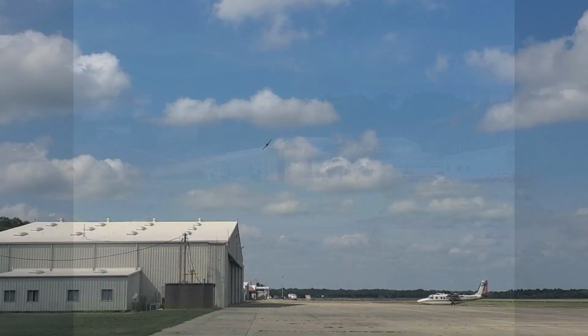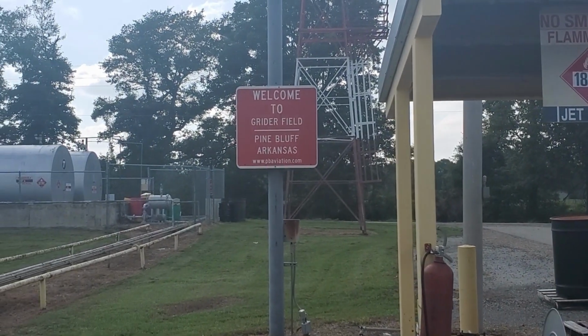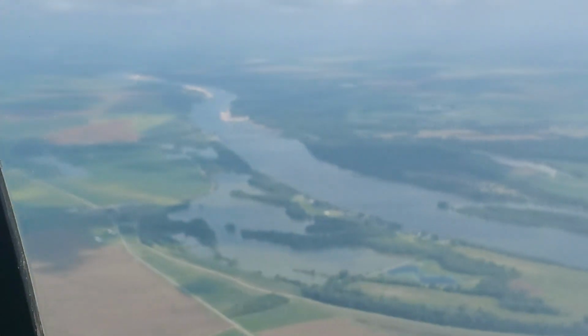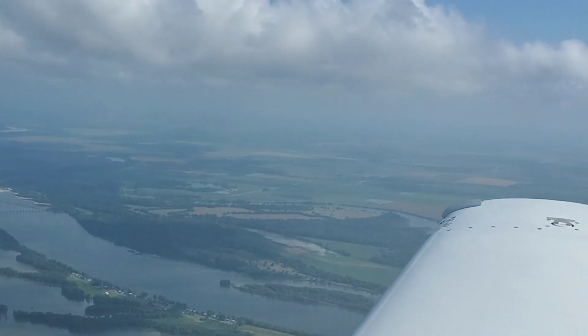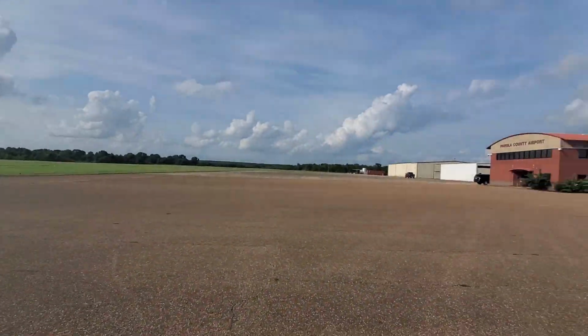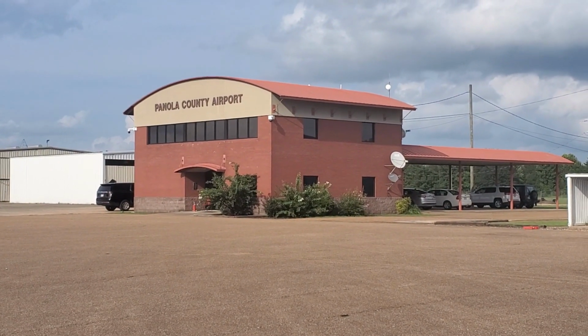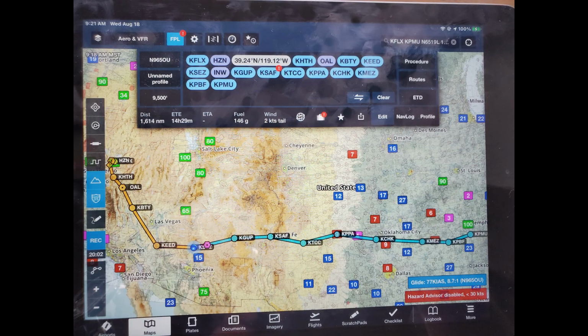The 11th stop and final fuel fill-up was in Pine Bluff, Arkansas at Grider Field. Very nice place. After that was a short hop and a crossing of the Big Muddy to the final destination, which was Panola County Airport in northern Mississippi. Here's a brief look at the whole trip from beginning to end, from Fallon, Nevada to Panola County, Mississippi.